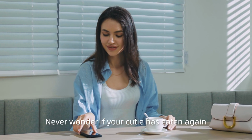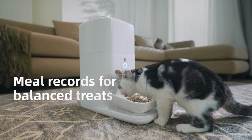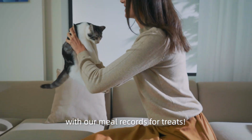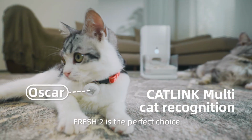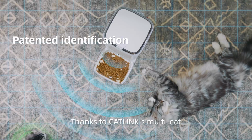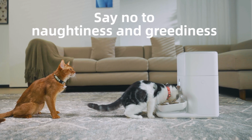Never wonder if your cutie has eaten again. Fresh 2 will track every bite with confidence. Keep their diet balanced with our new records for treats. And if you have multiple furry friends at home, Fresh 2 is the perfect choice. Thanks to Catlink's multi-cat recognition and patented identification, say no to naughtiness and greediness.